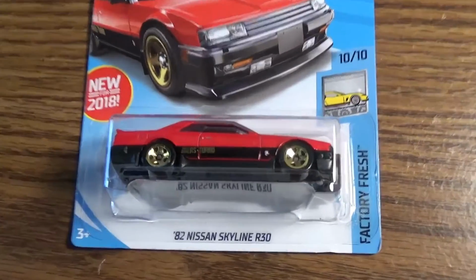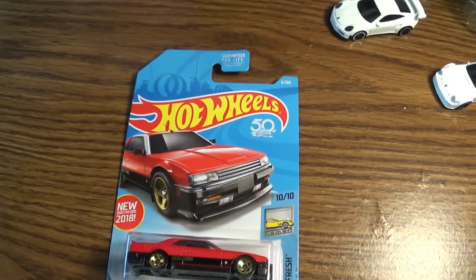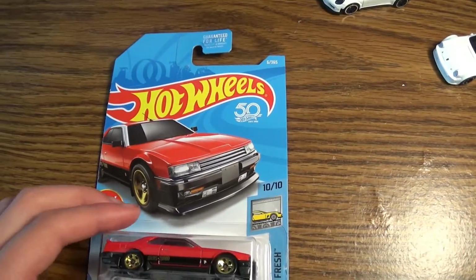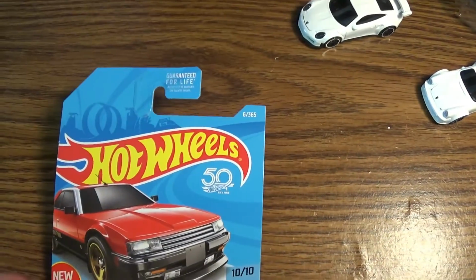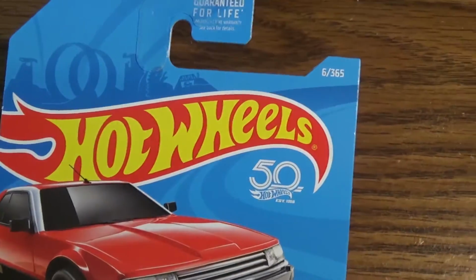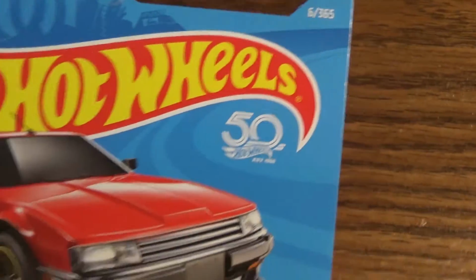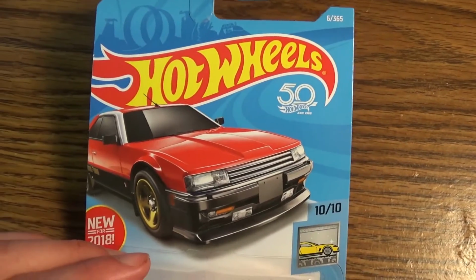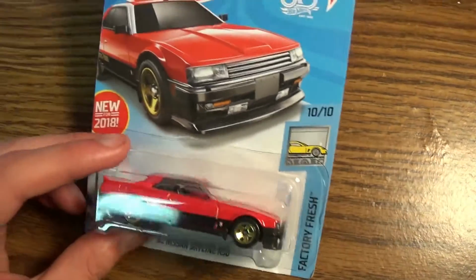So here we have the 82 Nissan Skyline R30. Yes, my Skyline collection is continuing. I need to get an R32. Maybe there might be an R31, I don't know, but let's take a look at the package. Guaranteed for life, Hot Wheels, 50th anniversary, 6 out of 365, pretty low. 6 out of 365, and then 10 out of 10 for Factory Fresh.